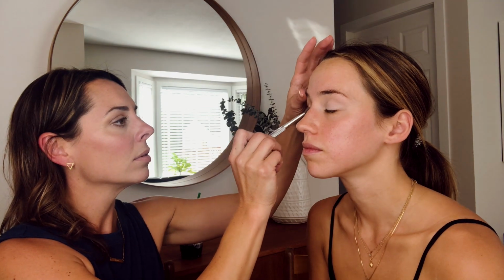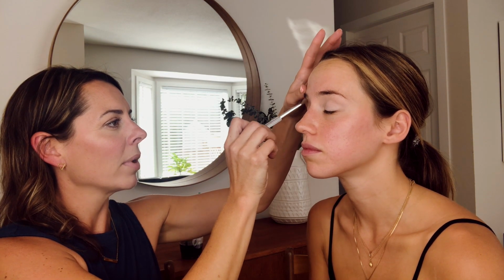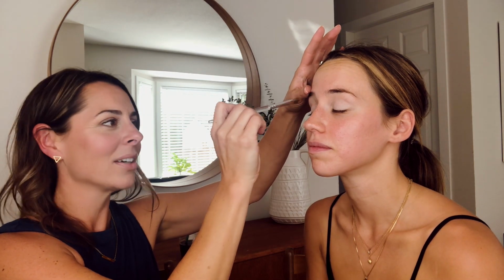I'll just show you guys. This is the Naked Reloaded palette. So we're going in with the color Bribe, which is this one right here. And we're going to put it all over the eyelid, right from the lash line all the way up to the brow line. And then I like to bring it into the inner corner a little bit too.